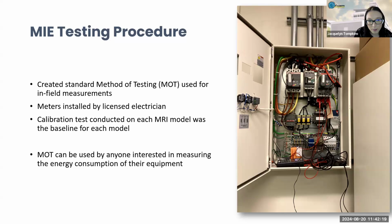To create our method of testing, we started off with the UCSF procedure, then looked at the European COCIR procedure and the ASHRAE RP 1343 procedure, and then finished with the Energy Star method of testing. Omkar and his team at NREL did a peer review of our method of testing, and eventually this method of testing will be published under the ASHRAE Medical Imaging Equipment Energy and Heat Gain Study.